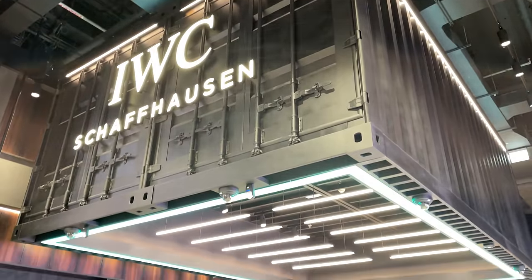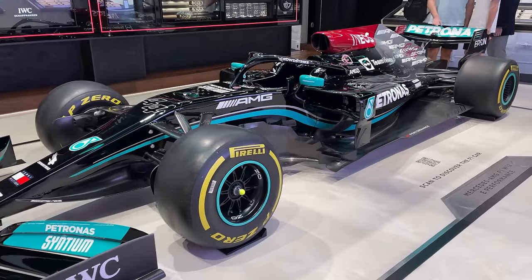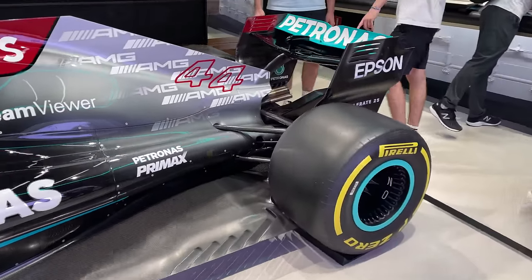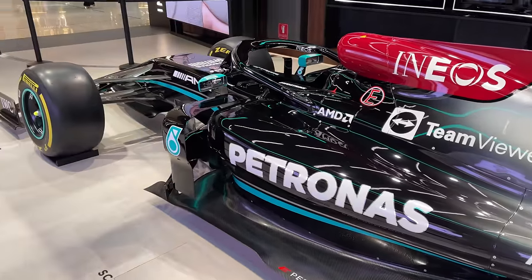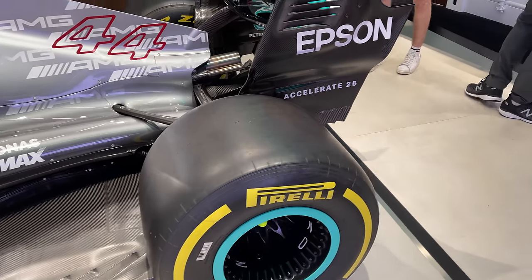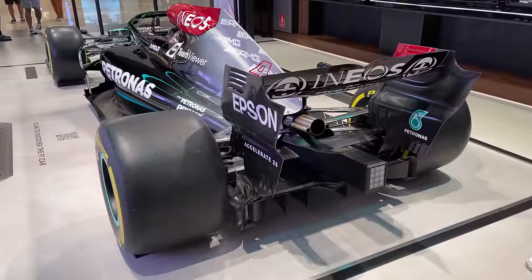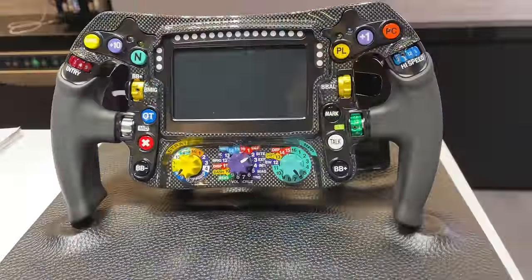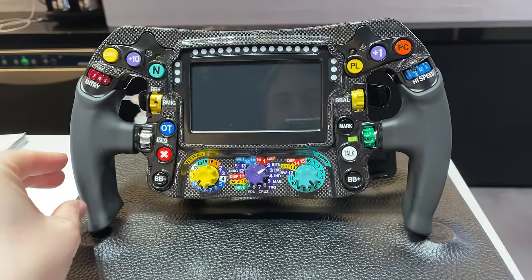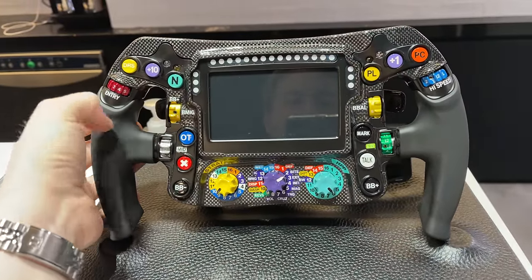Moving on to IWC, who display an original F1 Petronas car in the showroom. So for all fans of Formula 1, this store is a must visit when you are in Dubai. An original F1 steering wheel as well, which is so incredibly compact. It's actually the first time for me to see this in real and get my hands on one. So definitely a really cool experience over here.